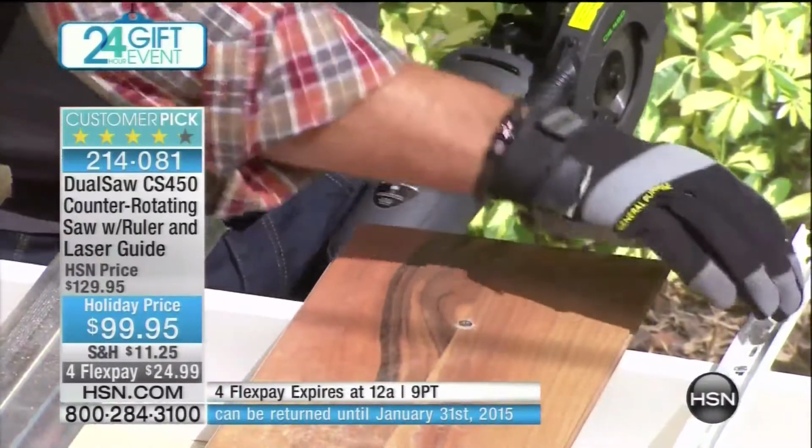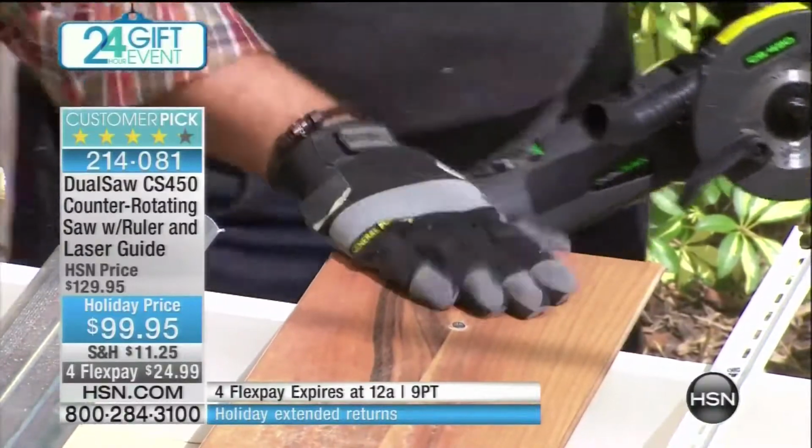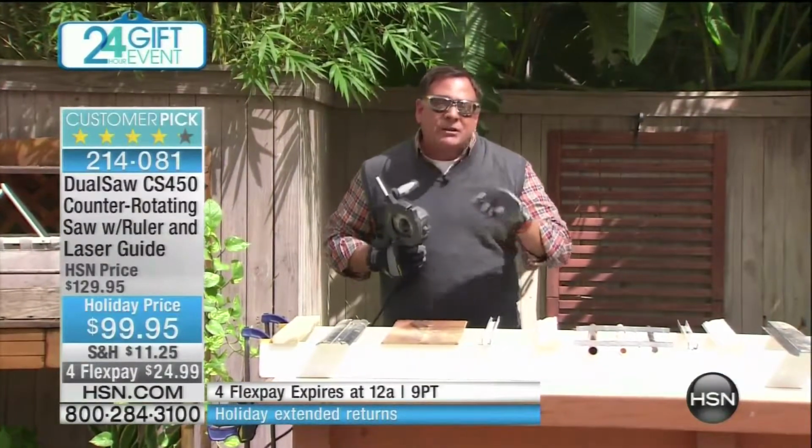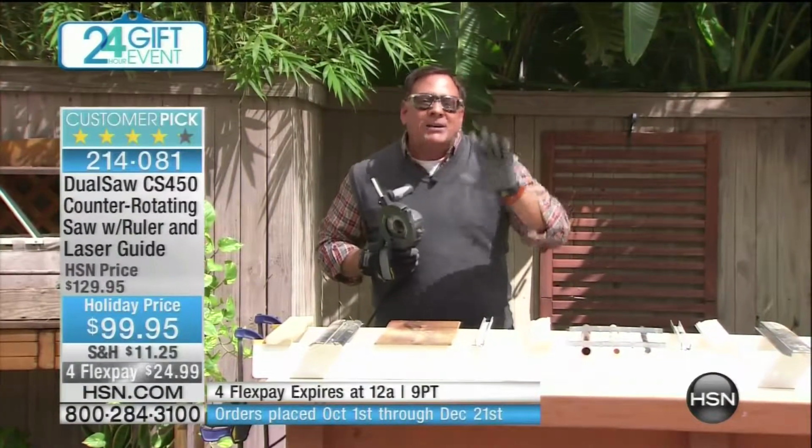Just like that, beautiful clean cut. There's nothing else we have to do to prepare that to use it in our house. Now, we're going to do a piece of painted steel, and this is actually a piece of steel that you would use to hang shelving in your house.